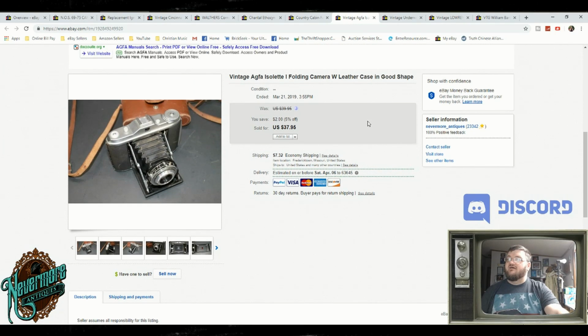Here's one of those. It's a vintage camera. I picked it up at an auction for like $2. Listed it. I love the look of these folding cameras. They're really nice. People use them for decorating. They use them for decor. Don't be afraid to buy these.